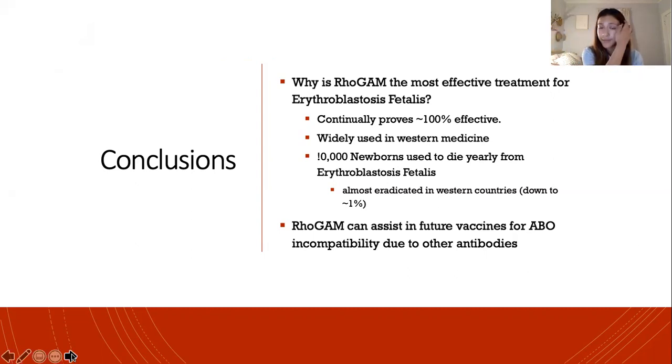Before the vaccine was invented, approximately 10,000 newborns died every year from hemolytic diseases of the newborn. And after it got invented, it was nearly eradicated, and now only 1% of 1% of newborns get erythroblastosis fetalis.